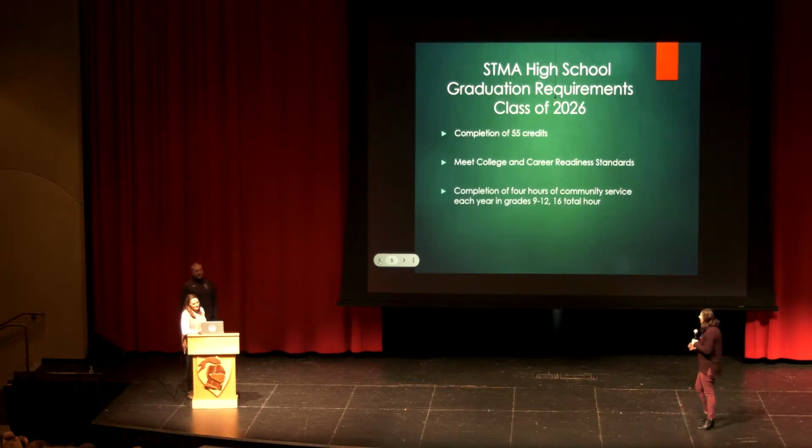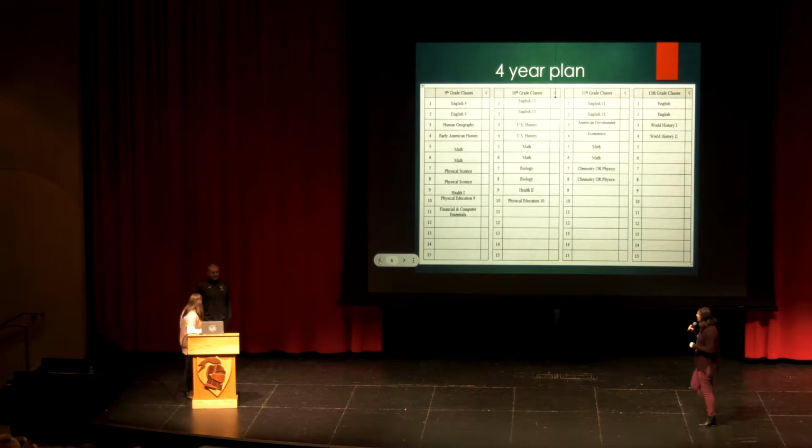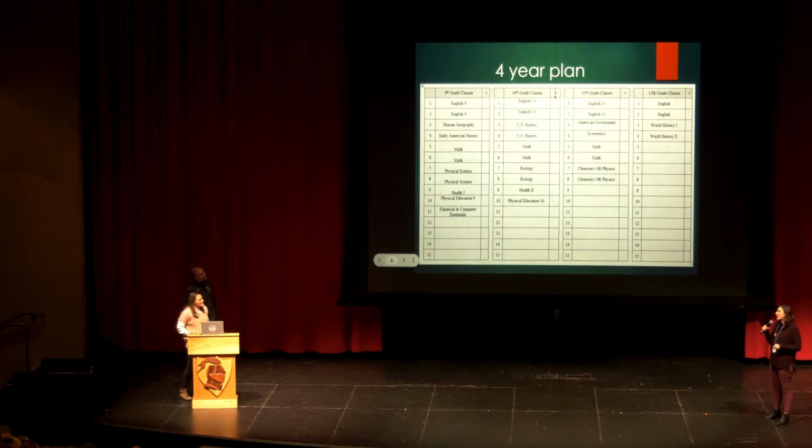So, all right, let's talk about what those 55 credits actually are. We did a little math with your kids today, and we talked about how we have 15 classes here every year at the high school that they get to take. If you have this sheet and you brought it with you, it says 4-year plan, that your student got today, pull it out now if you want to follow along.